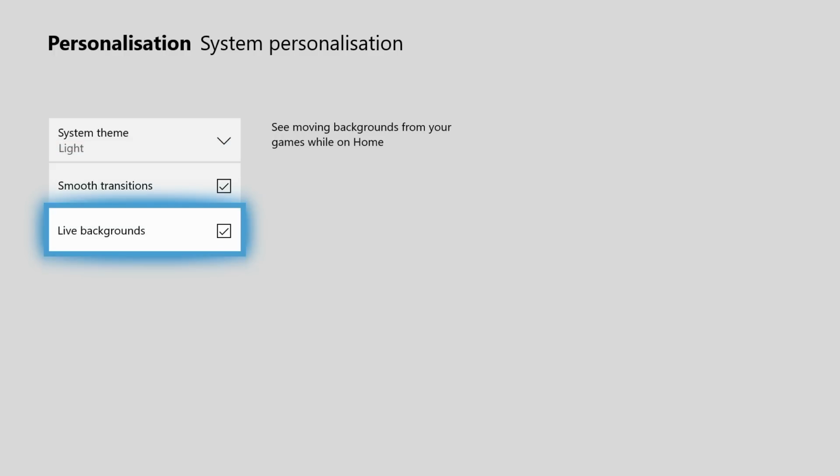We also have an option for live backgrounds where it says see moving backgrounds from your games while on home. Now I have not seen this working, so I don't actually know if Xbox has integrated it into the builds yet, so make sure you check out Hyper Gaming and I'll have an update video ready for you when that feature goes live.